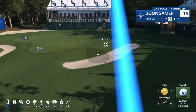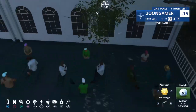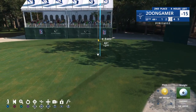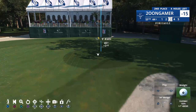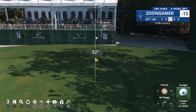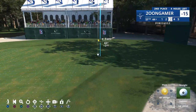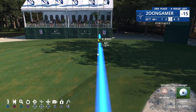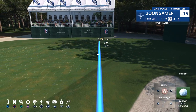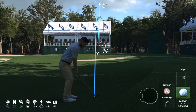And what do we want to do here? Are we kind of in between? Yeah, we are, aren't we? Sorry about this. There we go. Spin it. Maybe do a spin it. It's above our feet.